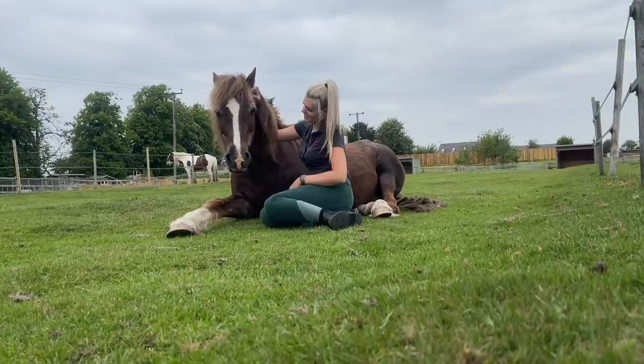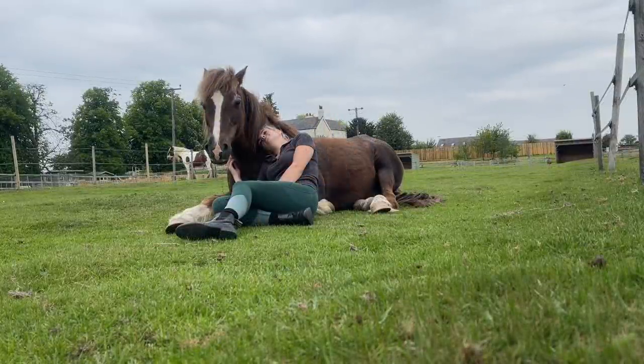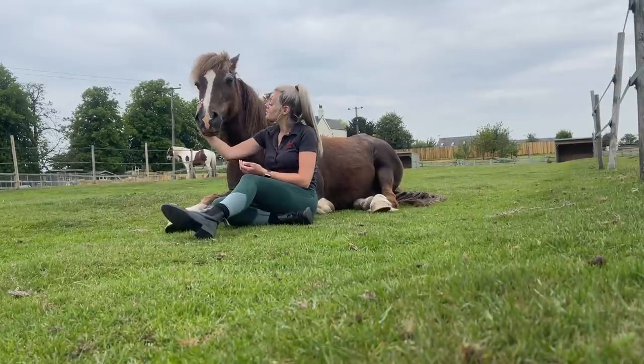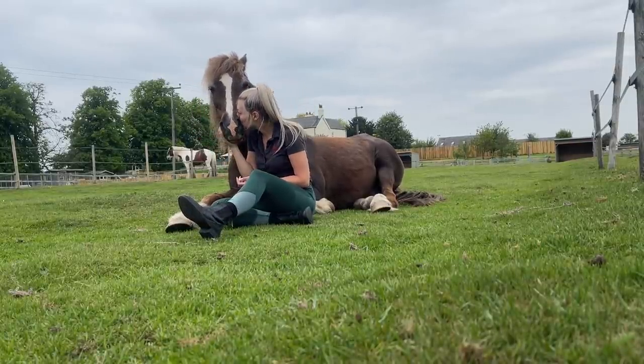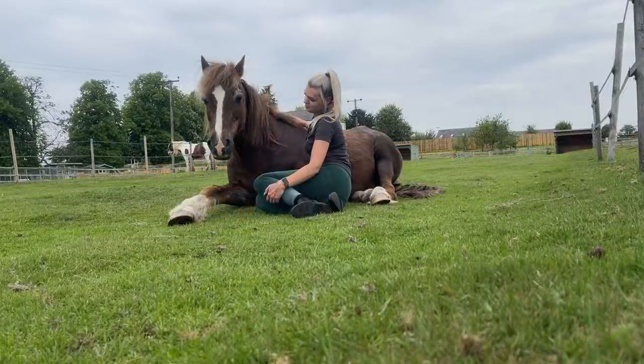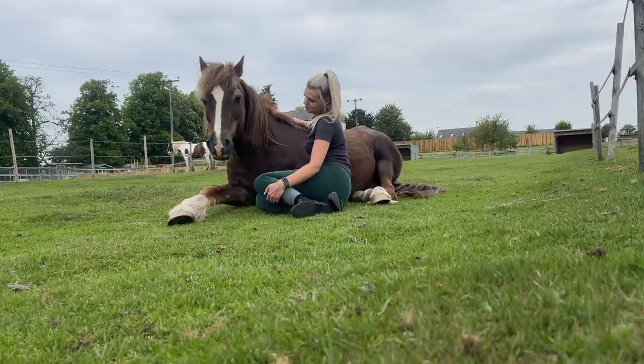So it was really nice just to spend some quality time with my old man and just see how he's getting on. And I just literally sit there, have a chat with him, and I gave him a really good scratch, so he really enjoyed that. But it's just nice to spend quality time with the horses without actually asking anything of them.